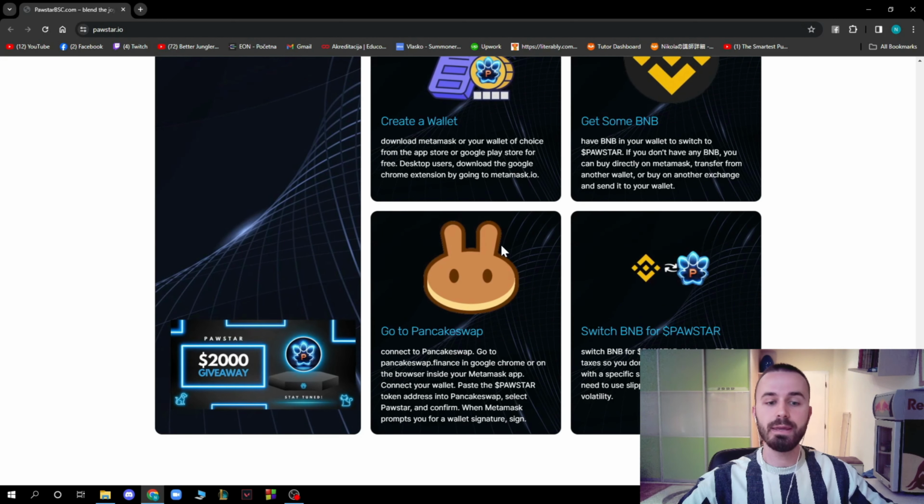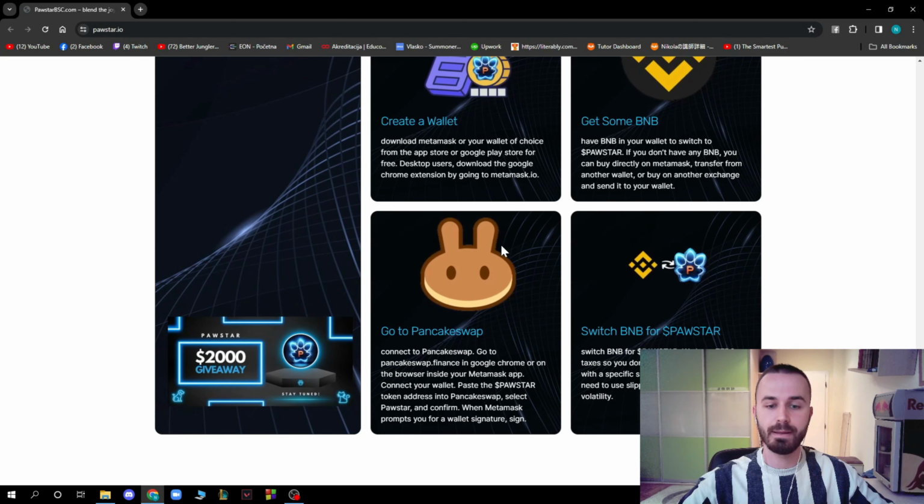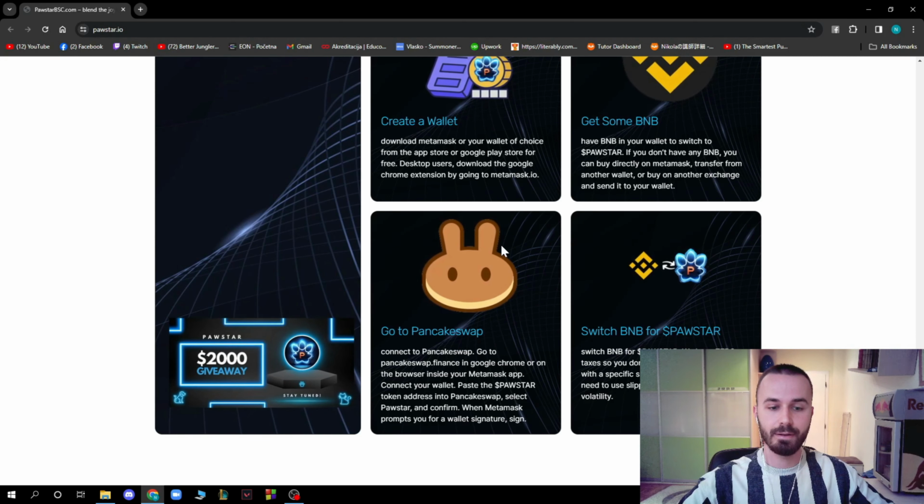Option number three is go to PancakeSwap. Connect to PancakeSwap. Go to PancakeSwap.finance in Google Chrome or on the browser inside your MetaMask app. Connect your wallet, paste the PawStar token address into PancakeSwap, select PawStar and confirm. When MetaMask prompts your wallet, sign the signature.